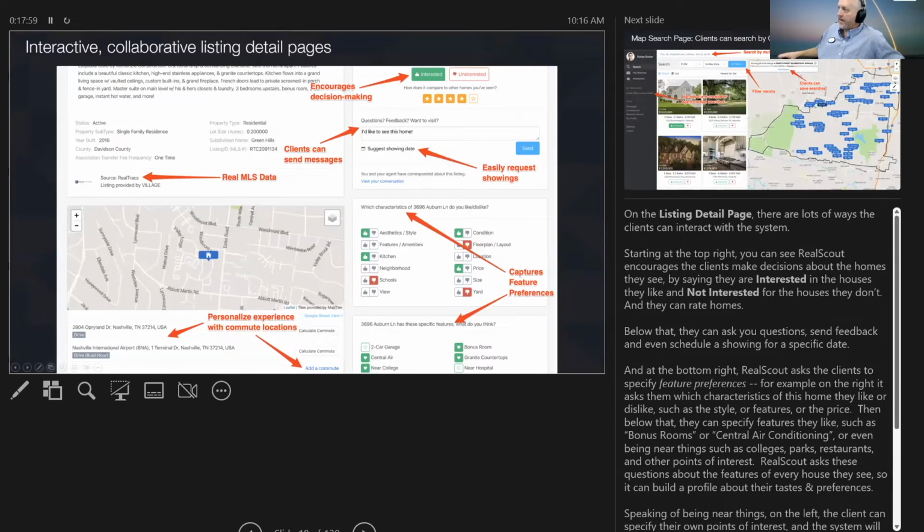They also have a great deal of additional information, so you can see where the source of the information is. You've got a map. They have the ability to personalize the experience based on their commute location. How many times do you have a client who says, I need to be within 20 minutes of drive of my job, which is in Marietta? You can simply set this up in there, add a commute, and calculate the commute from every single home, and you can actually use that as your search criteria too.